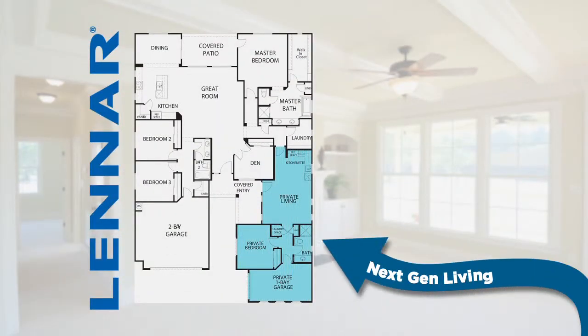So many Americans are changing the way that they live today. I'm here at Layton Lakes in Gilbert, Arizona, where we're looking at the Next Gen Homes by Lennar. So what's a Next Gen home? A Next Gen home is where you have a beautiful standard home for you and your family, but it comes with an attached separate home built in, kind of like adjoining hotel rooms. It's really cool. Come on, check it out.